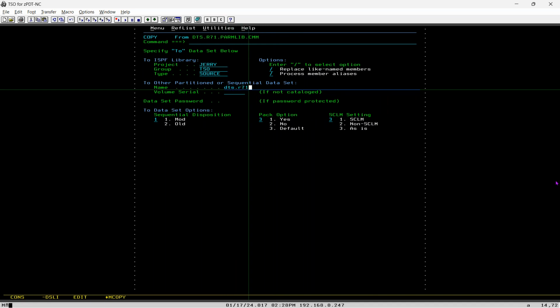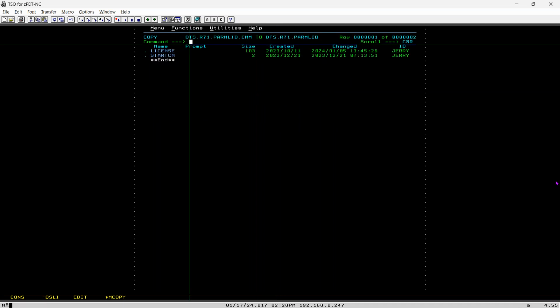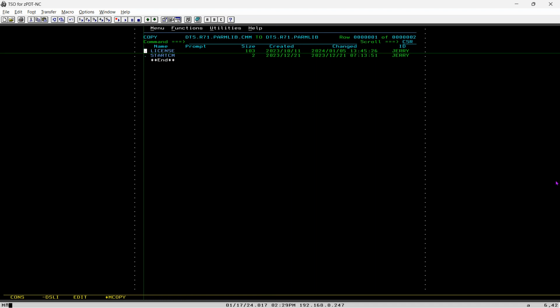And the production Parm Live is dts.r71.parmlive without the K. And I've got the license, and then I've got a start member that I use so that ordinarily when you start the diff product or the diff proc, it just comes up, diff starts. We've got something called UTA, which is useful tools and accessories, but you're not really ready to do anything. CMM hasn't started yet.